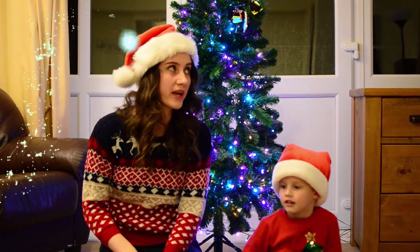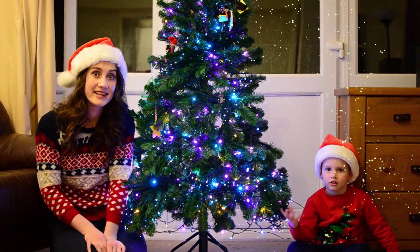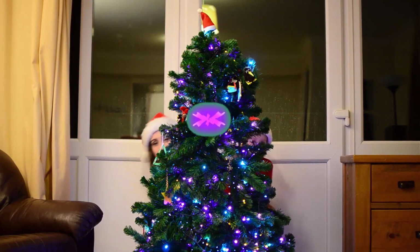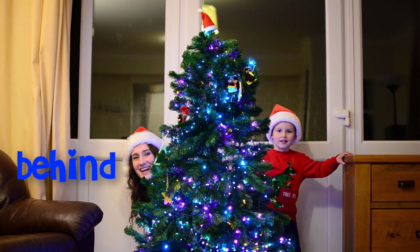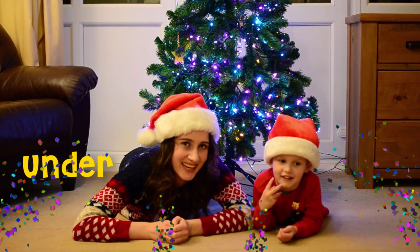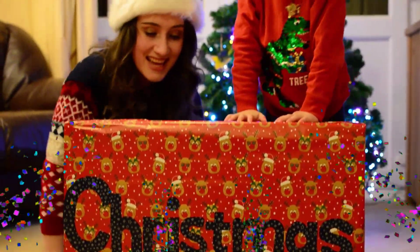Hi! We are in front of the Christmas tree. Now we are next to the Christmas tree. Boo! Now we are behind the Christmas tree. And now we are under the Christmas tree. Do you know what else goes under the Christmas tree? A present!